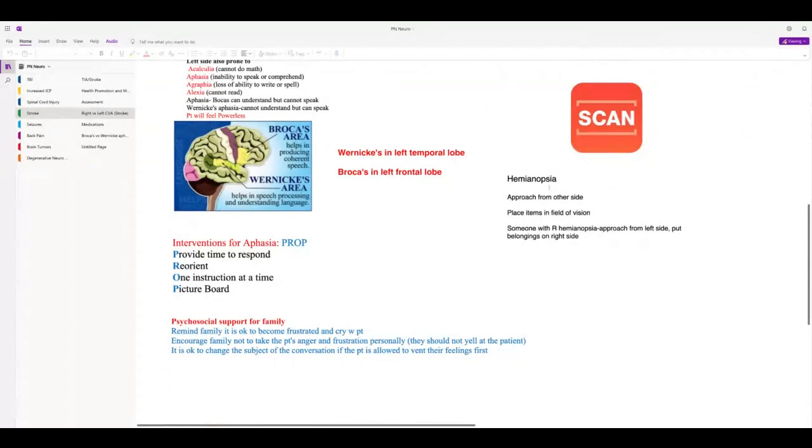So if it's on the left, you're going to approach them from the right. You're going to place things in the field of vision. And this is the example: somebody with right-sided hemianopsia, approach from the left side and put belongings on the right side. Okay.